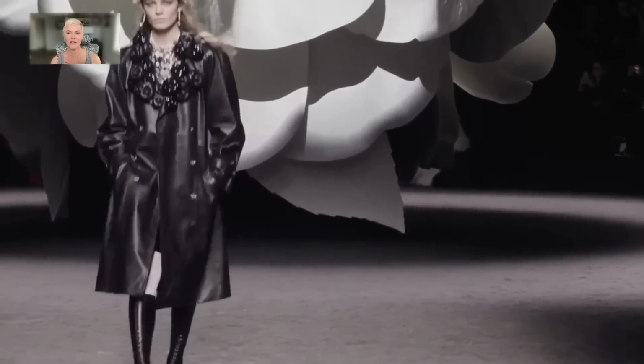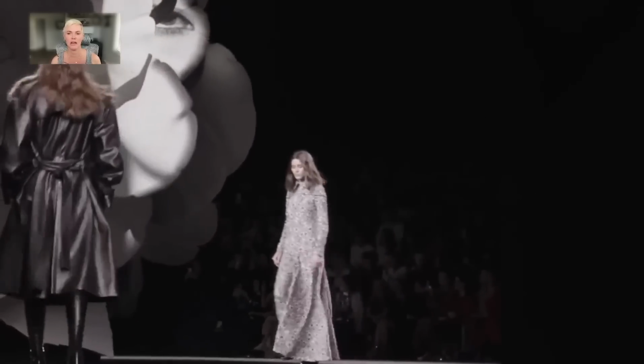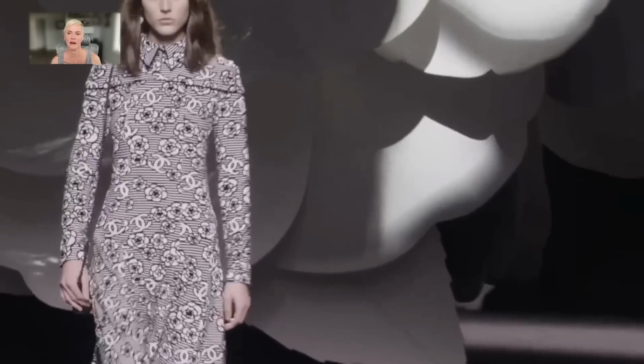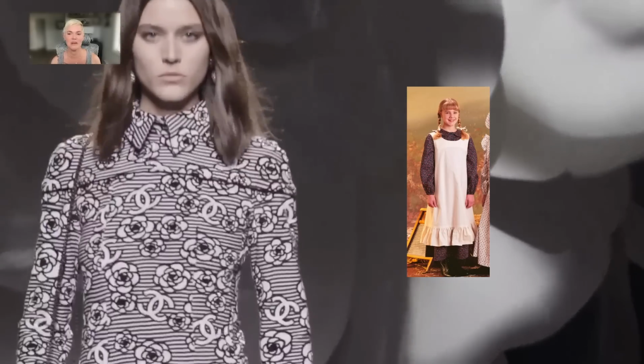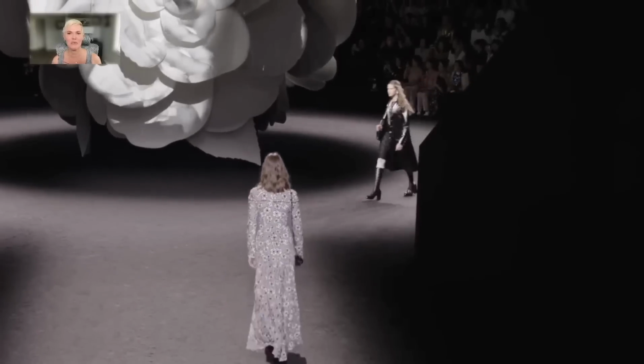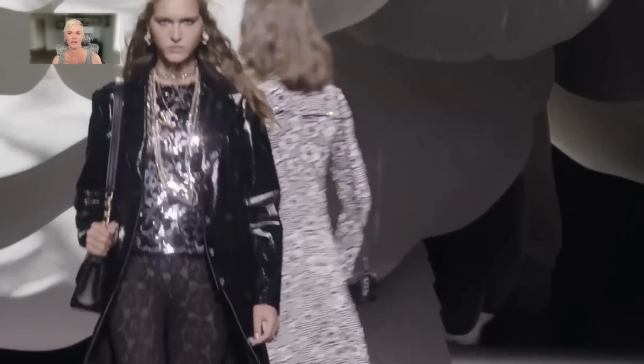All right, another long coat, a lot of detailing. That reminds me very much of pre-fall from last year, but a long black coat. Another long, I'm sorry, but this is a Little House on the Prairie dress to me with some C's. That's what it looks like to me. But interesting handbag. It looks like a phone holder. There's actually one out right now from summer, which is interesting, in rose gold.